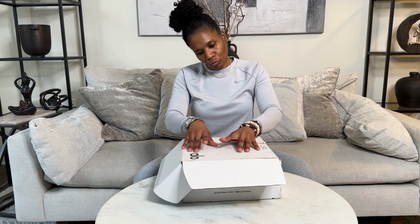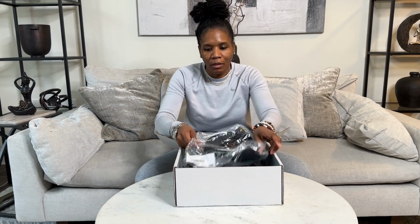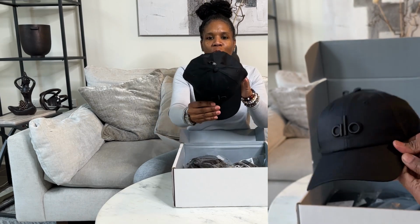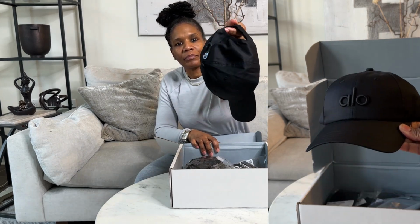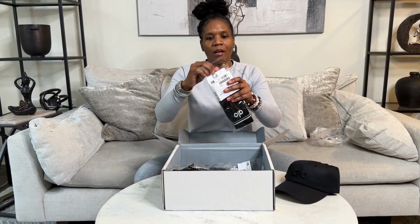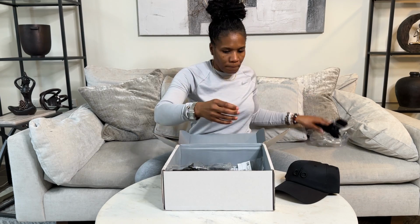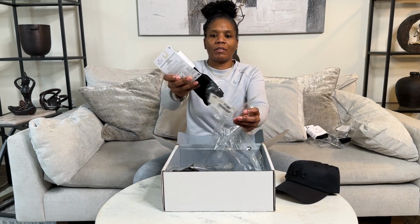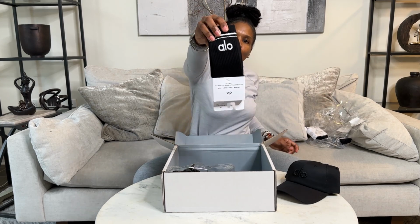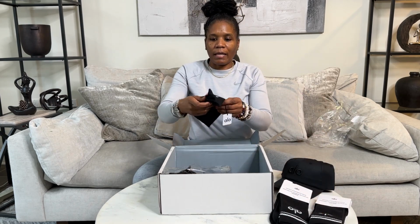Okay, so this is the package. Drum roll. I selected a hat. It's the black on black. I wanted the white on black, but they were sold out. So I got the black on black hat. I got a pair of socks. I got another pair of socks. I got a headband.